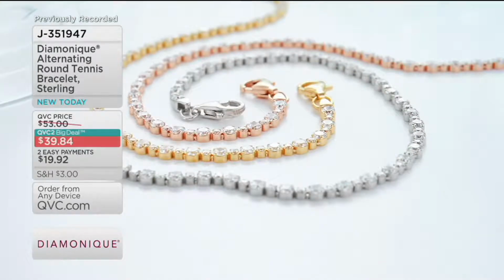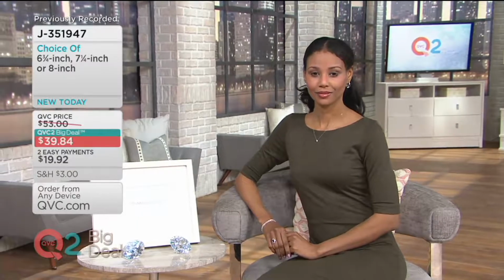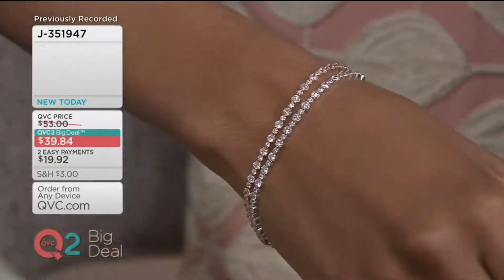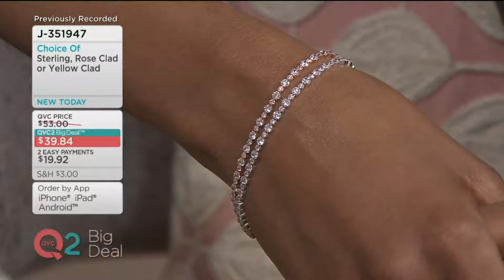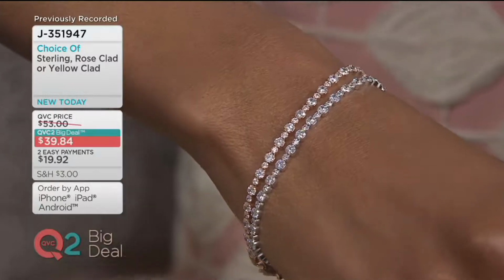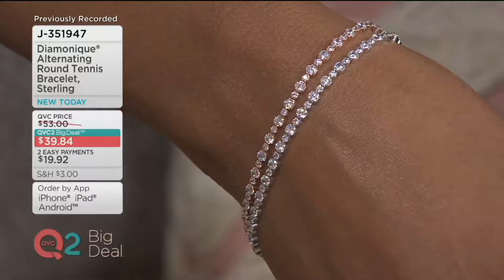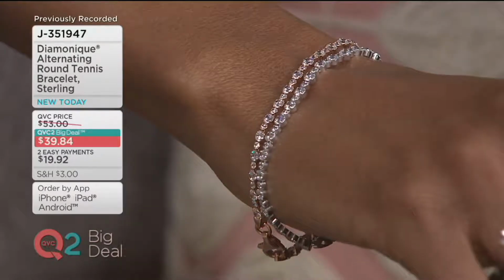I will tell you, the rose clad is the most limited. Is that correct, Jerome? Okay. So the rose clad. I also see that it comes with a lobster claw clasp, and I like that because, in all honesty, if I had to pick my most favorite closure, it's the lobster claw clasp or the oversized senorita clasp, but mostly the lobster because I feel everything is so much more secure there. Definitely secure. And it does have a nice size to it. As far as the scale of it, I'm able to grip it. It's easy to work, easy to manipulate, and you need that in a bracelet.